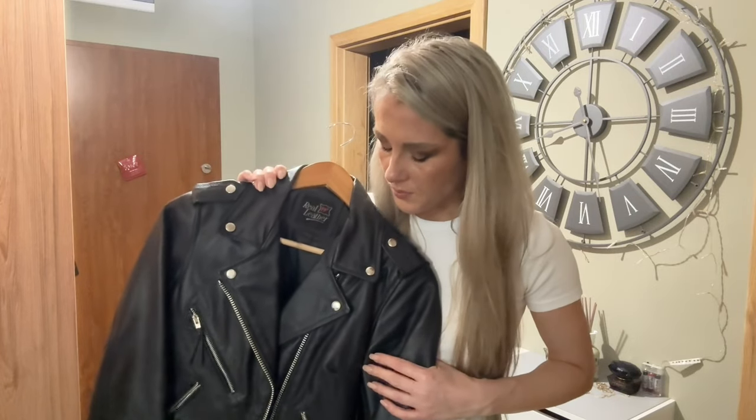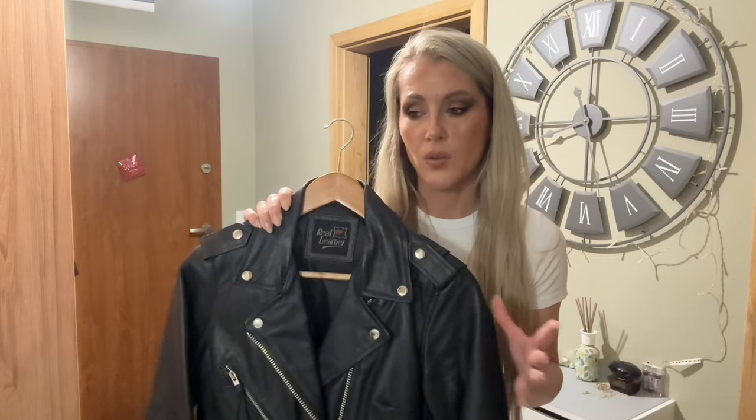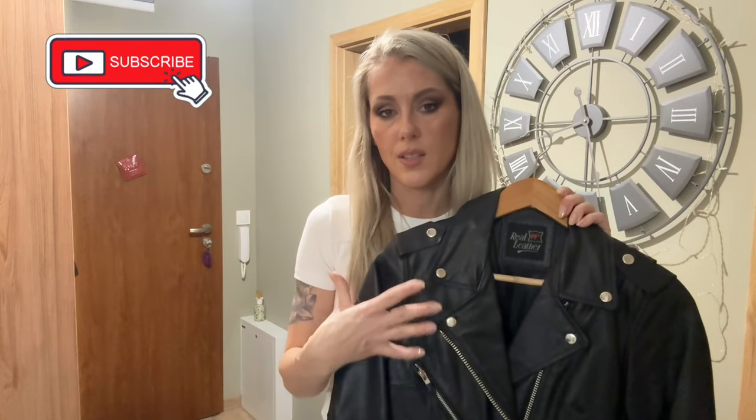And well, if you are looking for something really cool in your wardrobe, just invest your money in a leather coat or leather jacket, and you will be happy forever.